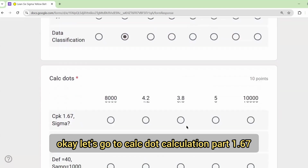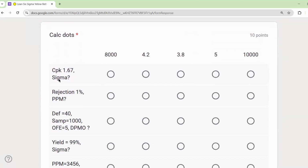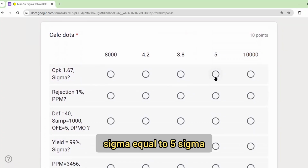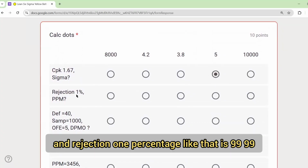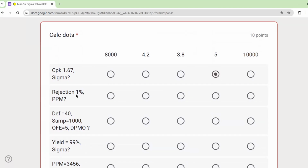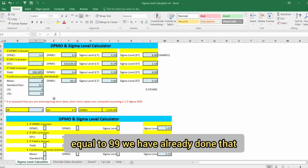Okay, let's go to the calculation part. 1.67 sigma equal to 5 sigma. And rejection 1%, like that is 99. 99 equal to, look at 99, we have already done that.